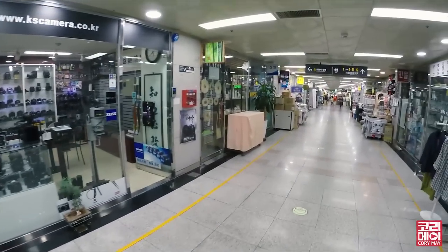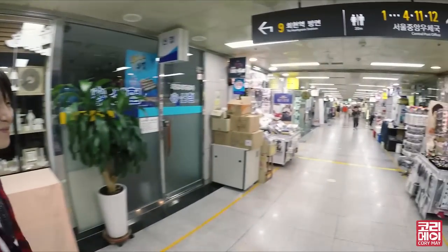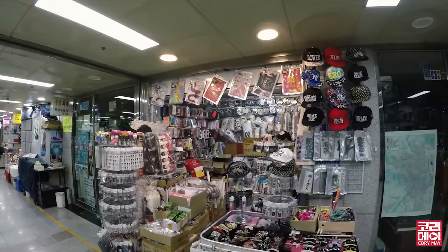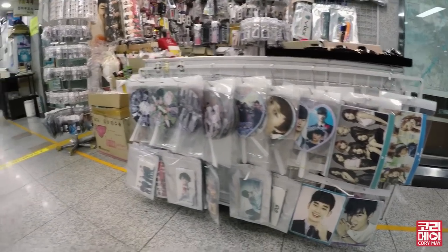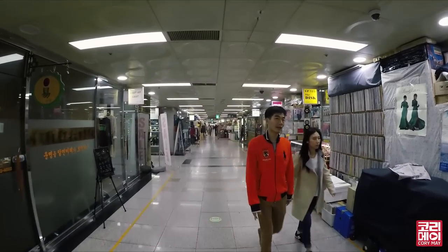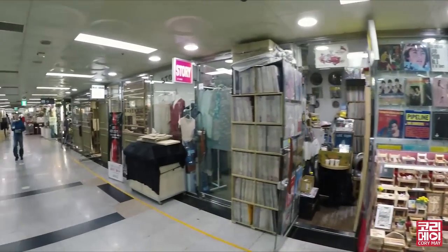And they have a bunch of cameras too, film cameras, which is cool. Sin used to collect vintage cameras and stuff, so he was telling me he noticed there's a lot of shops around here that have vintage stuff. Oh yeah, here's some bootleg K-pop stuff. Oh, Kim Soo-hyun, oh my god. But yeah, that's cool that you collected vintage cameras. That's an expensive hobby. It helped me out though when I was unemployed.